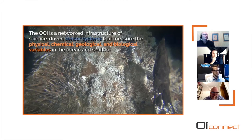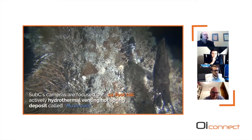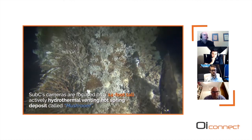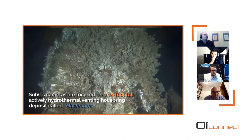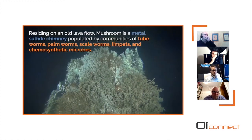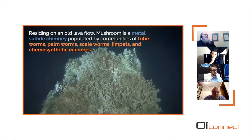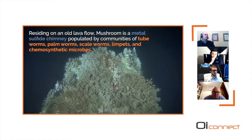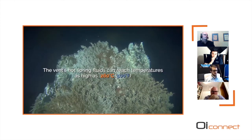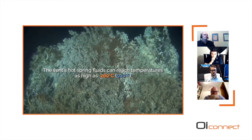The OOI is a very large networked infrastructure of hundreds of different sensors at different sensor nodes. They're all connected with a large fiber optic network back to a giant server station at the University of Washington's Applied Physics Laboratory. This particular hydrothermal event has been studied since 2014 with subsea cameras. It's called the mushroom, and the hot spring fluids can reach very high temperatures.